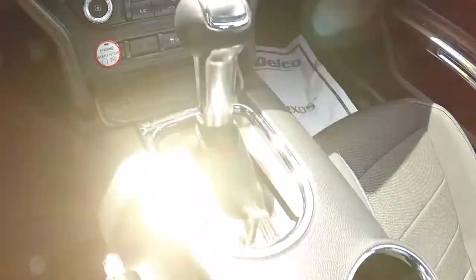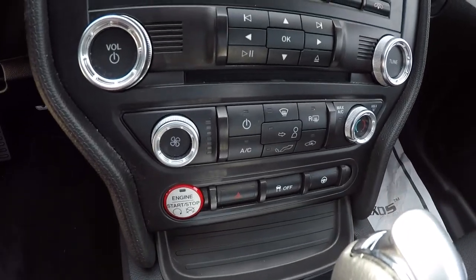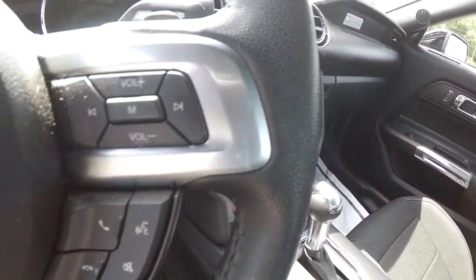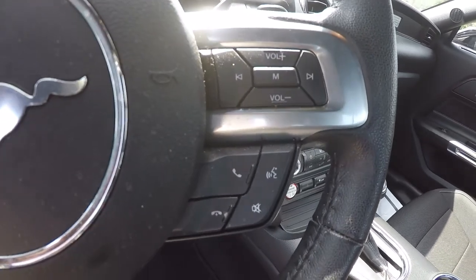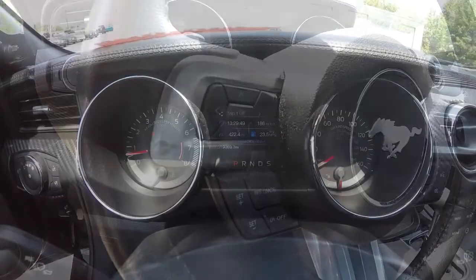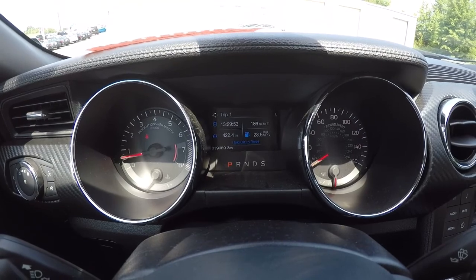It is an automatic. Okay, it's got your push button start, climate control area there, AM FM CD player with your backup camera there, and I'll show you that in a second. It does have the leather wrapped steering wheel, audio controls, and Bluetooth. It does have your transmission paddles over here. Let's go ahead and take a look at the mileage. Okay, it's got 19,069 miles.